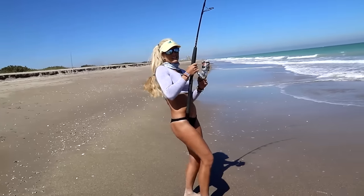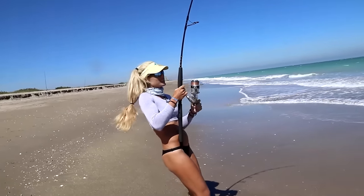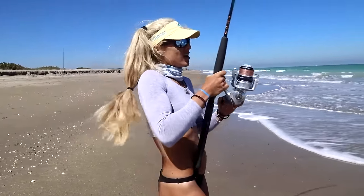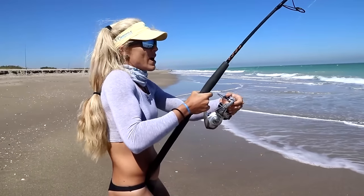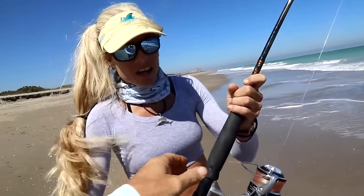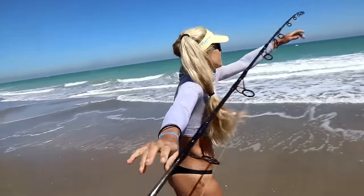All right, guys, shark came in quick. This is the quickest fight ever. But you know what, that's okay. That's less of a fight for them. They don't suffer, they don't have to fight as hard, and we get them released quicker. So that's always a good thing. All right, I'm gonna hand the rod off, here we go.